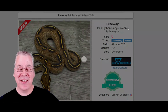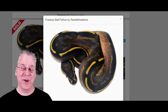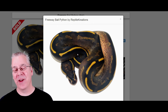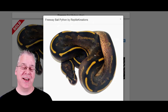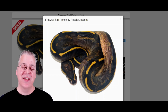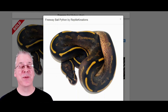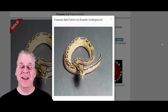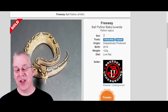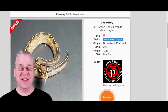So if you take a look at this snake, let's compare this freeway with this freeway. Take a look at this. This is completely different. This is probably one of the darkest freeways that I have seen. Really dark on the background. You can definitely see the dotted line coming right down the back. And compare those two with this one. This is another freeway. They're all the same. They have the same genes, the yellow belly and the asphalt. And it's pretty amazing. You can see such a huge difference.